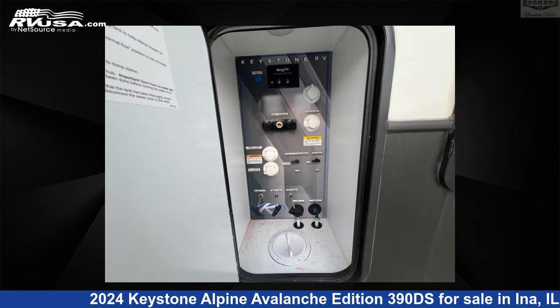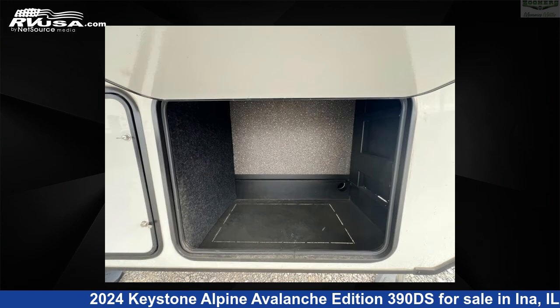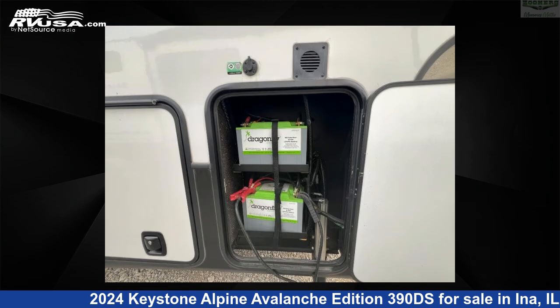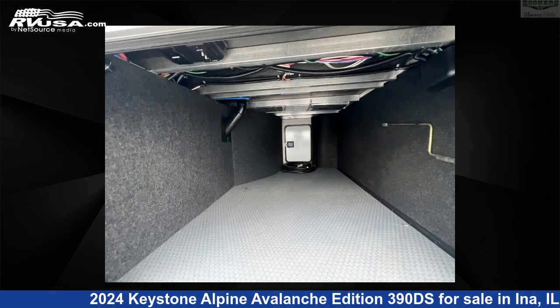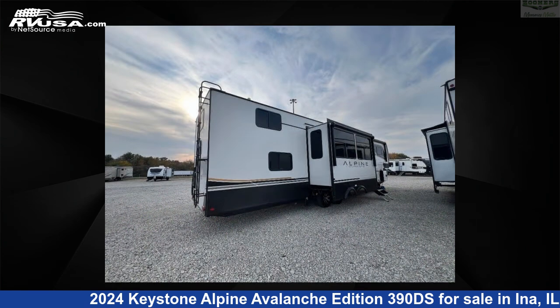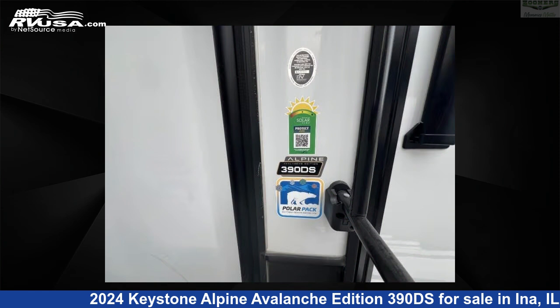This used Keystone is 42 feet 0 inches in length and features sleeps 7, slide-out, and 75 gallons fresh water capacity. The floor plan layout of this fifth wheel features front bedroom, kitchen island, loft, rear bath, 2 entry, exit doors, 2 full baths. Remember, this is an AI-generated video of one of thousands of classified listings on RVUSA.com.